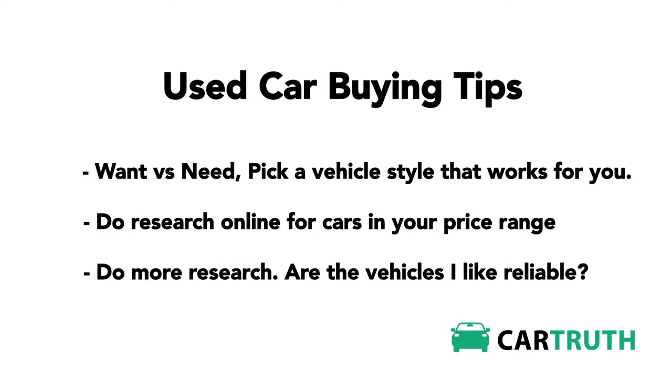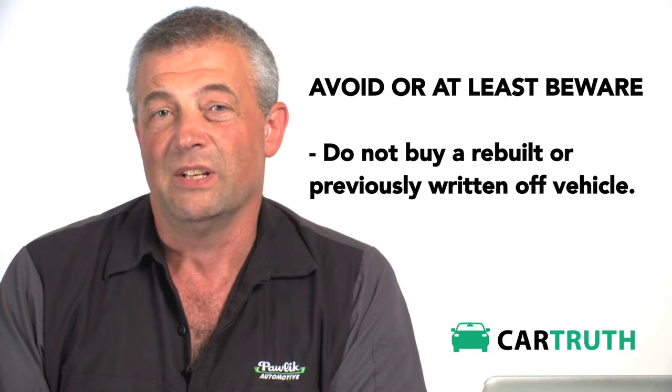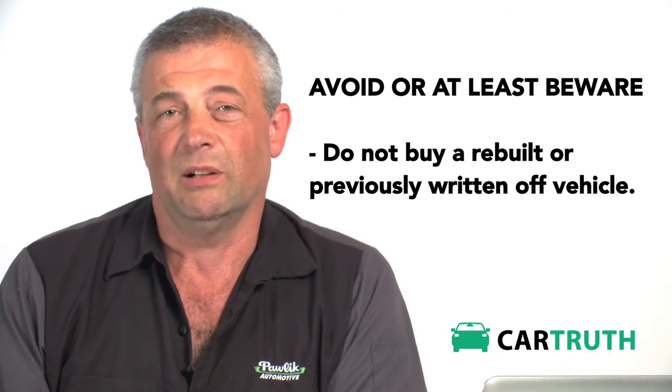Find out, is the car that you like reliable? Which are more reliable vehicles than others? So once you've decided on the vehicle, which one you want to get, the first thing I'd recommend is avoid buying a rebuilt write-off vehicle, or be extremely cautious around buying one. Often there are problems with these vehicles that will show up later and cost you a lot more money to fix. Often the price can be better, but if you have to sell the car, you'll always get less money for it with a rebuilt title.